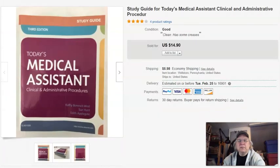It's just a book. Obviously a study guide or something. Paid $1.29 at the Goodwill. Listed it December 26th. Sold it January 27th. I got $14.90 plus shipping.